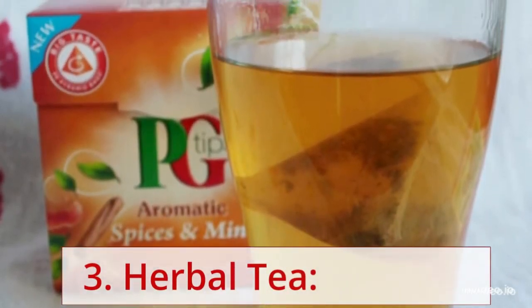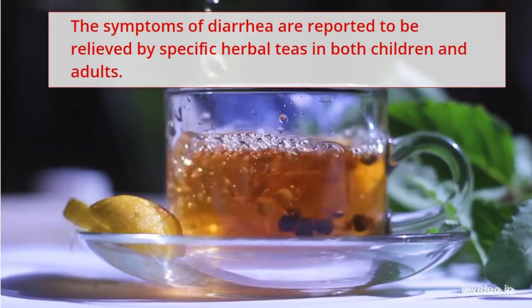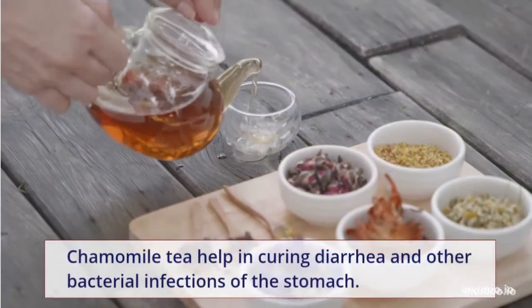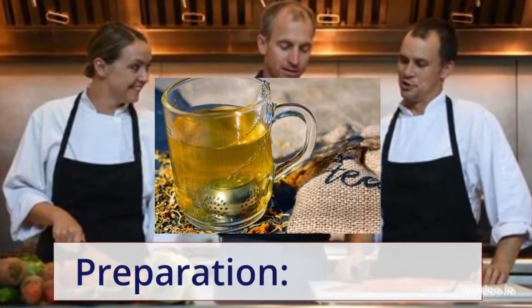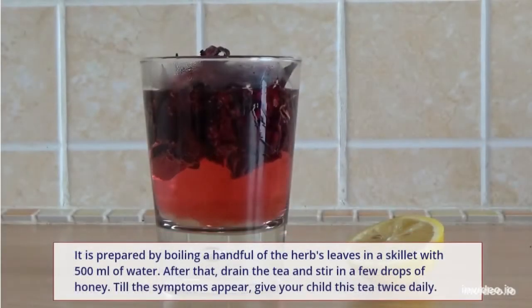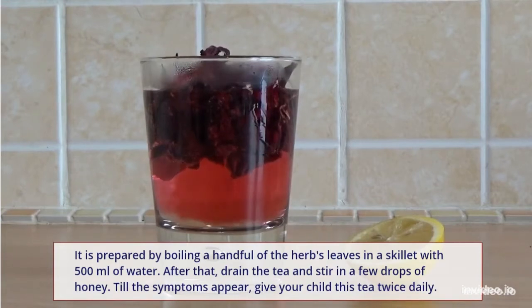Number 3. Herbal tea. The symptoms of diarrhea are reported to be relieved by specific herbal teas in both children and adults. However, not all kids enjoy drinking herbal tea. Due to its anti-inflammatory characteristics, chamomile tea in particular helps in curing diarrhea and other bacterial infection of the stomach. Preparation. It is prepared by boiling a handful of the herb's leaves in 500 ml of water. After that, drain the tea and stir in a few drops of honey. Until the symptoms disappear, you can give your child this tea twice daily.